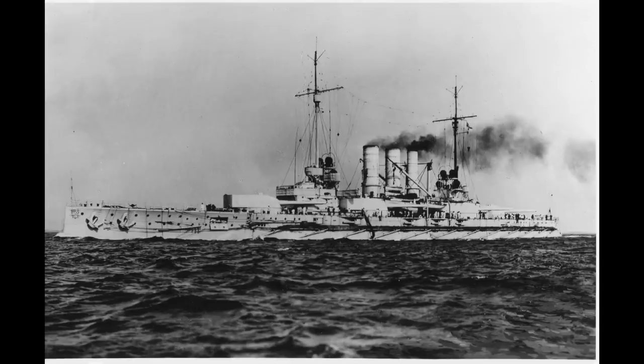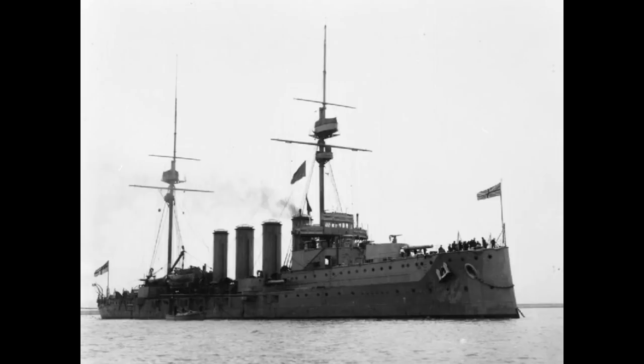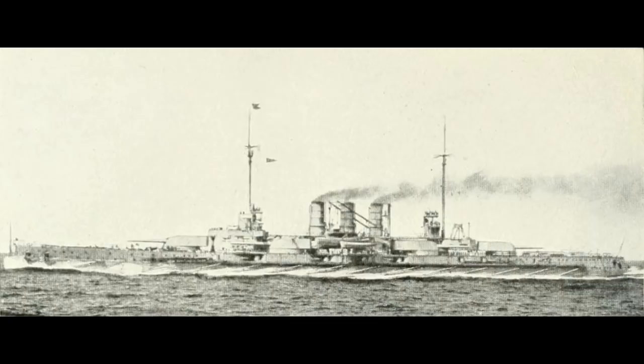Shortly after this, Thuringen and Nassau encountered the British armoured cruiser Black Prince. Thuringen opened fire and landed a total of 27 heavy calibre shells and 24 rounds from her secondary battery. Nassau and Ostfriesland joined in afterward, followed by Friedrich der Grosse, and after several minor detonations, the Black Prince disappeared in one massive explosion.